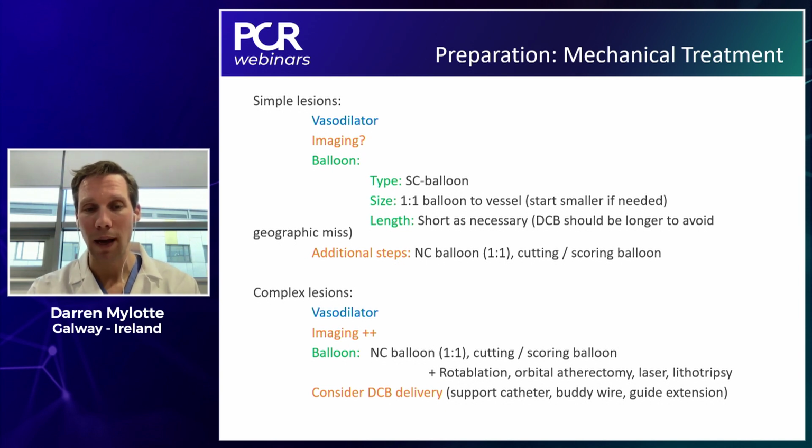In more complex lesions like the one you showed a few moments ago, again, vasodilator, we're a little bit more liberal with our imaging because we want to get the proximal and distal size of the vessel. We want to understand, have we broken the calcium arcs and so forth. And we would usually start with non-compliant balloons, but moving rapidly into cutting balloons, scoring balloons, lithotripsy, and whatever we need to prepare the vessel. Again, we always have the option of placing a stent if we get a deep dissection.